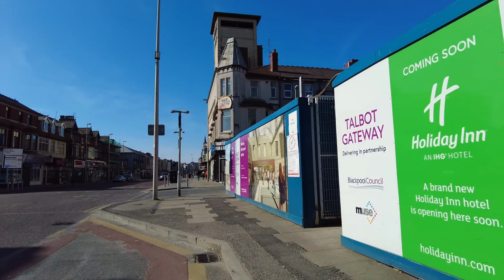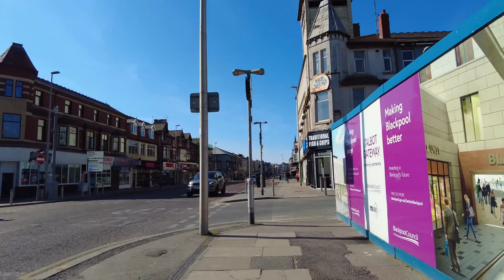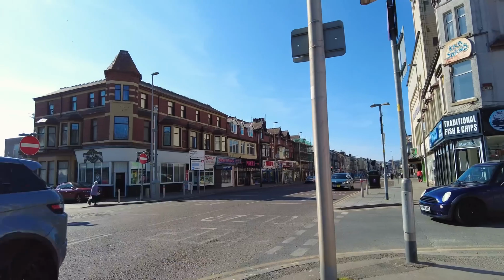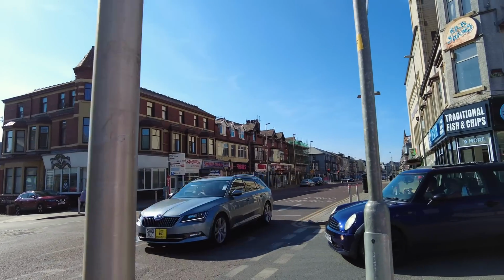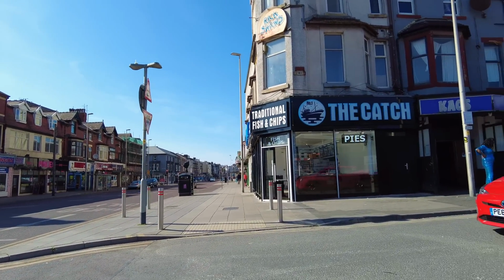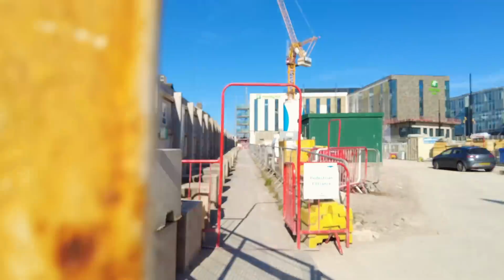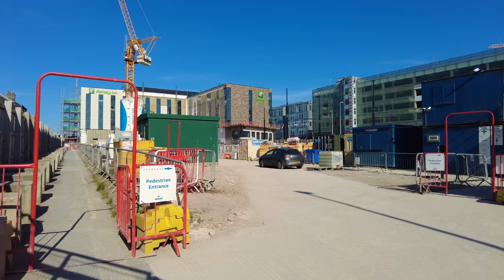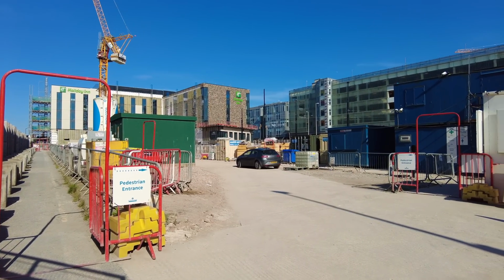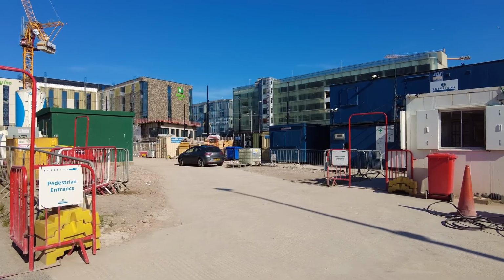Coming up to the Pride Village now. They have lots of gay bars and hotels in this area. We've even got Blackpool's newest chippy right here, the Catch. Look at that there. Let's have a look in here, shall we? And there you go, look at that. Can you see anything? How far off are they from finishing all this off? Any ideas?